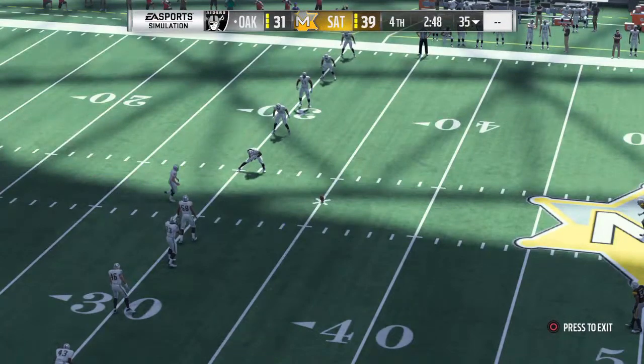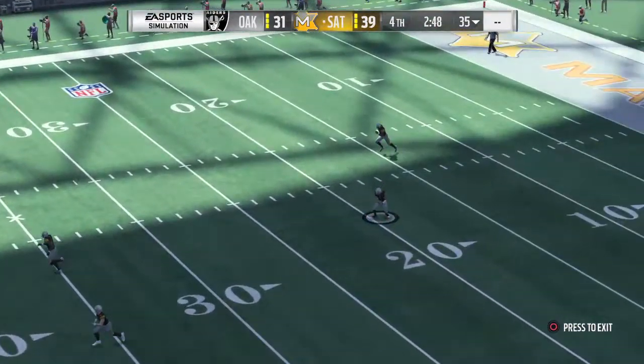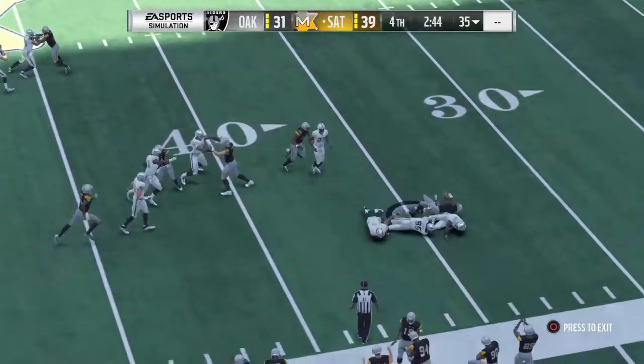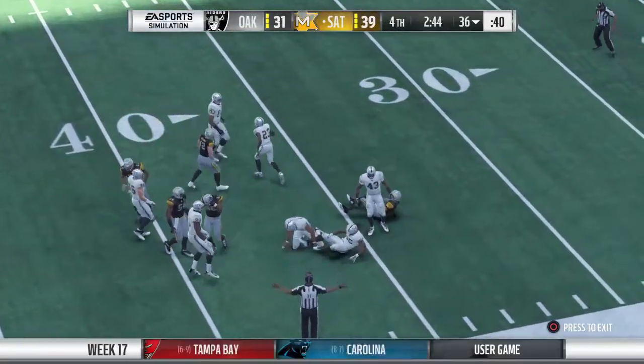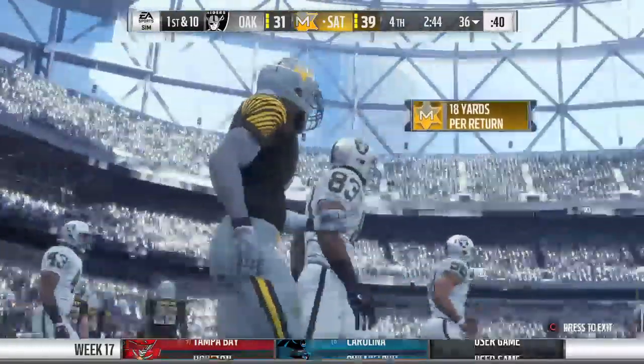Out is the kickoff unit as they run up and send this one away. Short boot. Take it at the 21. Oh, and now he bowls him over. And they're going to wind up with pretty good starting field position as they get it up past the 35.